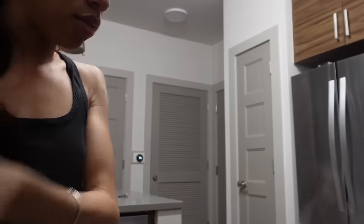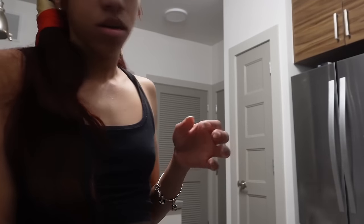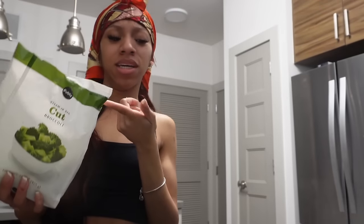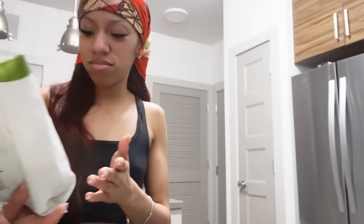And I'm gonna add the broccoli in. These broccoli pieces are big. The broccoli I was cooking last time was not this big. And they got the stems in there. Let me take it out. Y'all, not gonna lie, this bag was a scam because all you get is the stems.